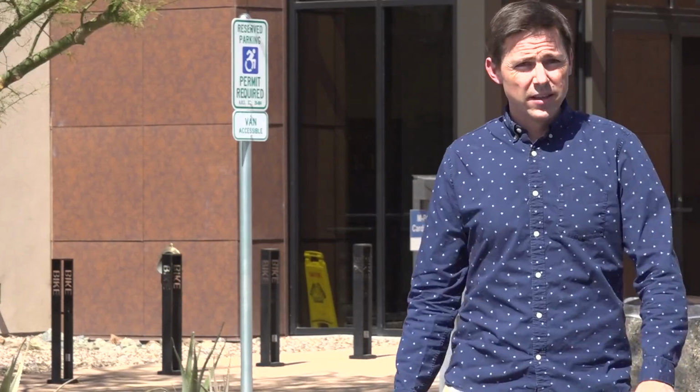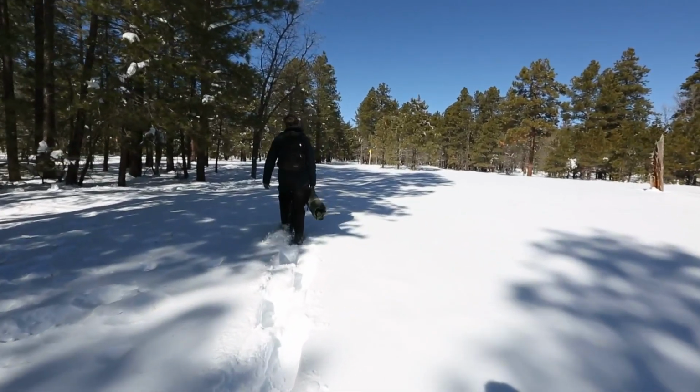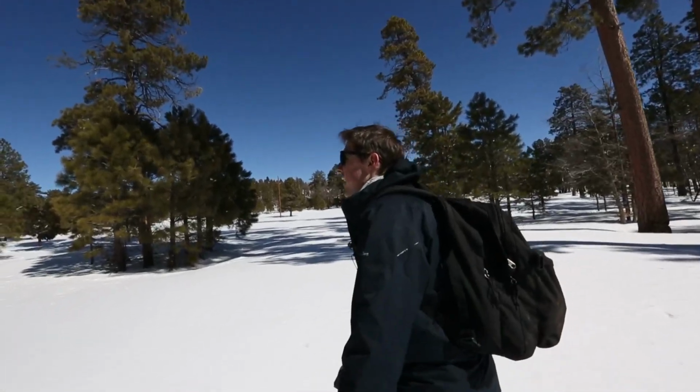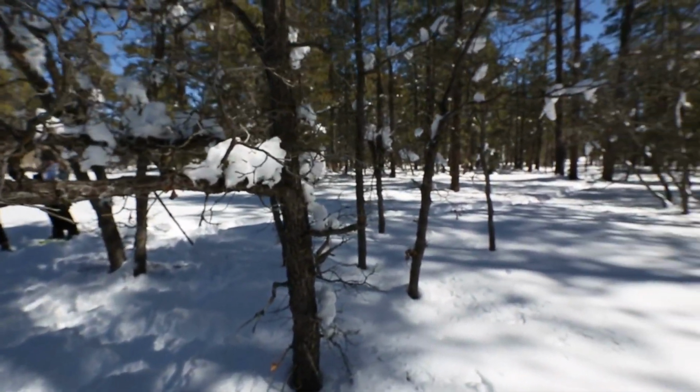Bo Savoma is a meteorologist with SRP. Bo was with us when we went with SRP to measure the snowpack this winter. He says this was not the way the forest should have looked. So there was a lot of really thin, small trees that we were walking through. Those should have been burned off by a fire a long time ago, leaving behind maybe a few of the big, old, thick, tall ponderosa pines.